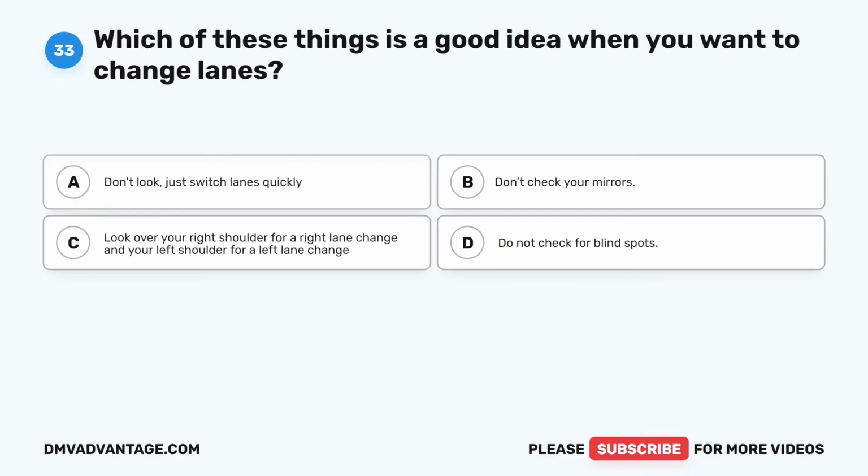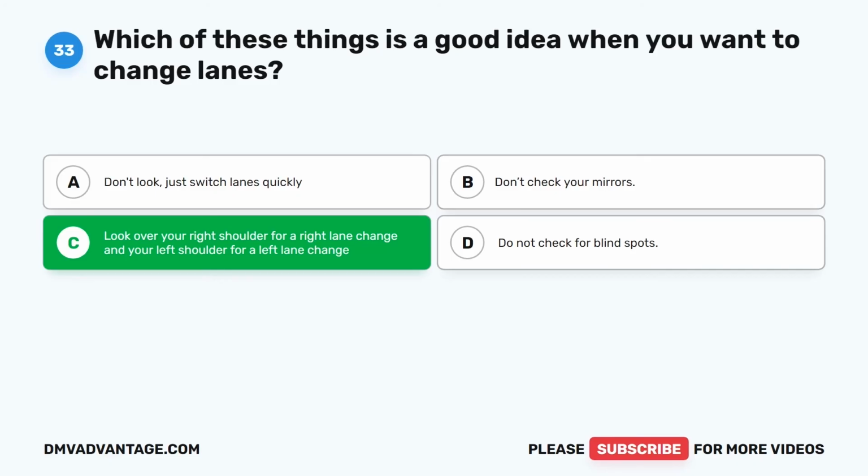Question 33. Which of these things is a good idea when you want to change lanes? A. Don't look. Just switch lanes quickly. B. Don't check your mirrors. C. Look over your right shoulder for a right lane change and your left shoulder for a left lane change. D. Do not check for blind spots. The correct answer is C.